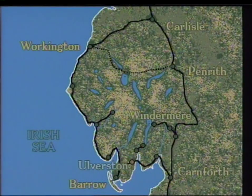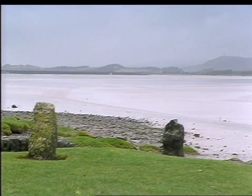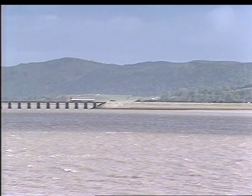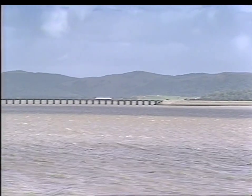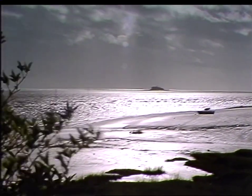From Cark, the line continues west over the Leven estuary to Ulverston. The Leven viaduct repeats the excitement of the Kent crossing. This is an even longer structure, and as winds have a tendency to funnel up the estuary, there's a 30 mile per hour speed restriction. To the south, the eye is drawn to Chapel Island.